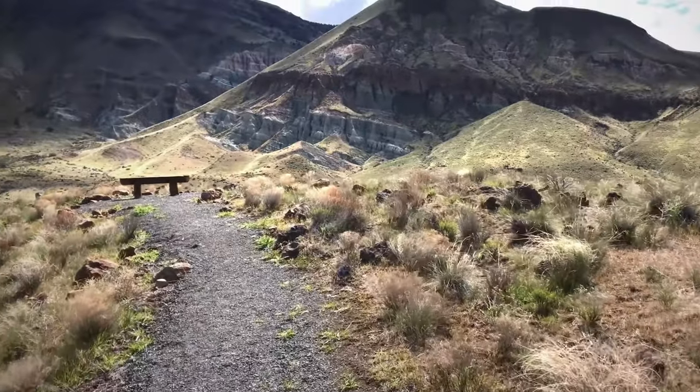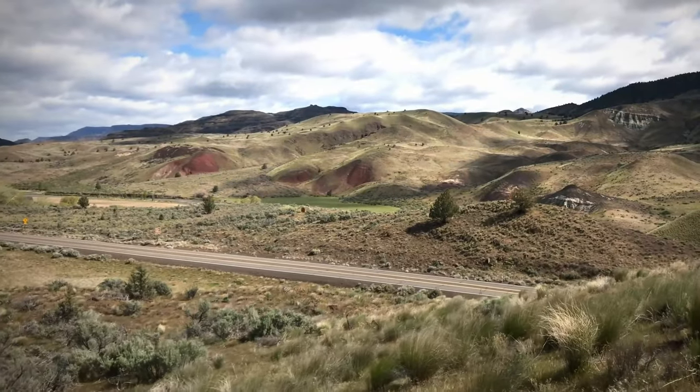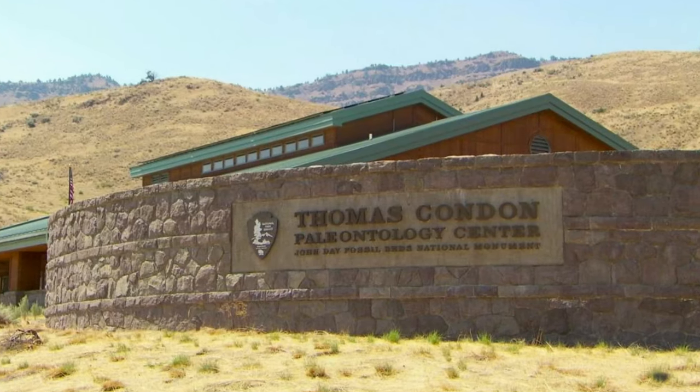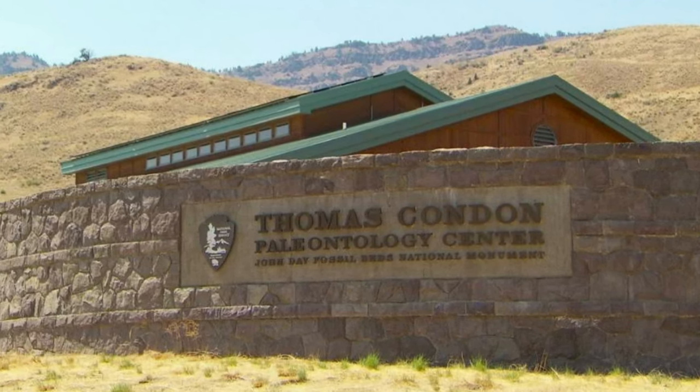Let's start our journey at the Sheep Rock unit, known for its towering cliffs and diverse fossil collections. This unit is home to the Thomas Condon Paleontology Center, where visitors can learn about the ancient plants and animals that once roamed this area.